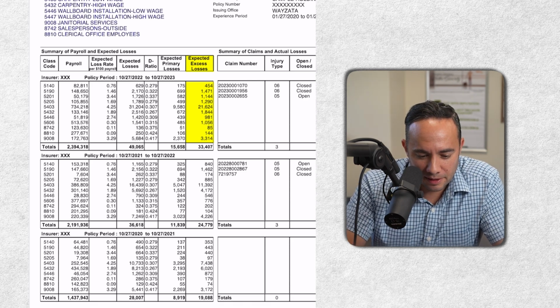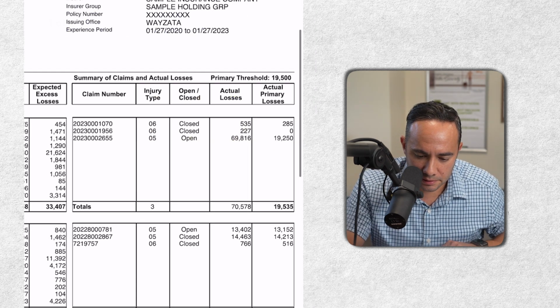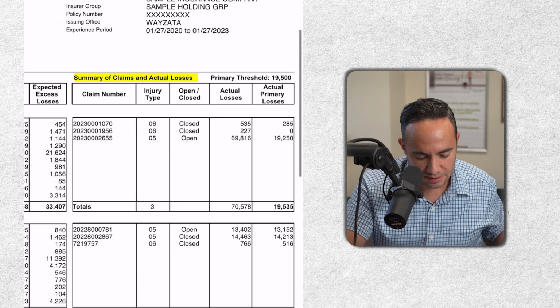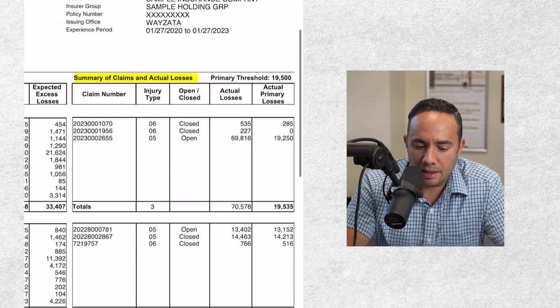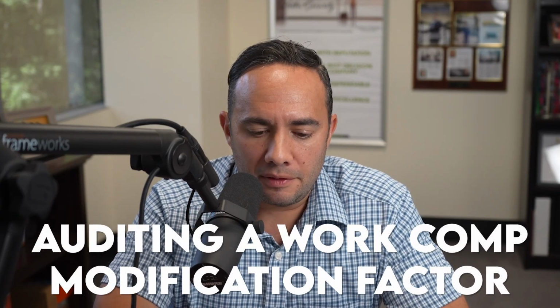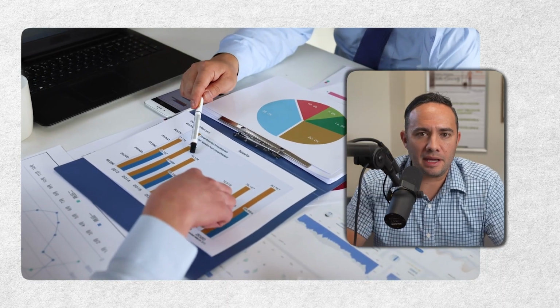We got past that part, right? We got past the summary of payroll and expected losses. Now let's move on to summary of claims and actual losses. Okay, so this is the actual claims that were reported for this client. And again, if auditing a work comp modification factor, it's important to gather all of the data from the carriers that would have been reported.